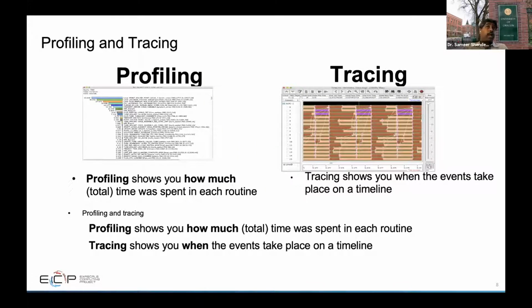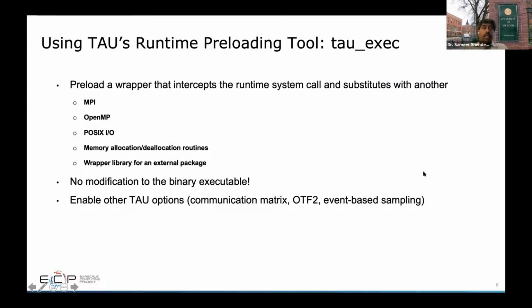traces. Now, while profiles show you aggregate data, traces can show you time-varying data, or show you the temporal aspect of your code, which shows you what each process was doing at any point in time along a timeline view like this. And using this tau_exec tool, you can intercept the runtimes at MPI level, OpenMP level. You can also check all the other options of TAU, such as looking at the communication matrix or generating OTF2 traces, or even enabling event-based sampling in your code.